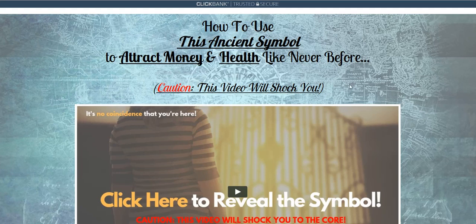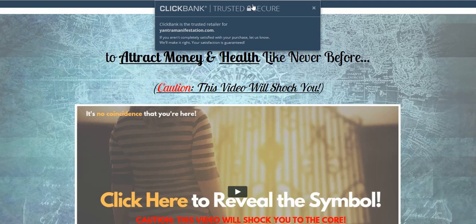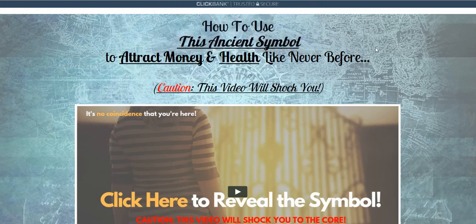So I'm on the official website. The first thing to point out is that there's a trusted ClickBank seal at the top here, which shows that ClickBank is the digital retailer of this product, which is good to see because ClickBank is a little bit like Amazon or eBay, but those companies specialize in physical products that are sent to your front door. ClickBank is all about digital products that you download, so you don't need to wait for CDs or DVDs to be sent to your front door with this product. It's all accessed immediately after purchase by downloading it to your computer.